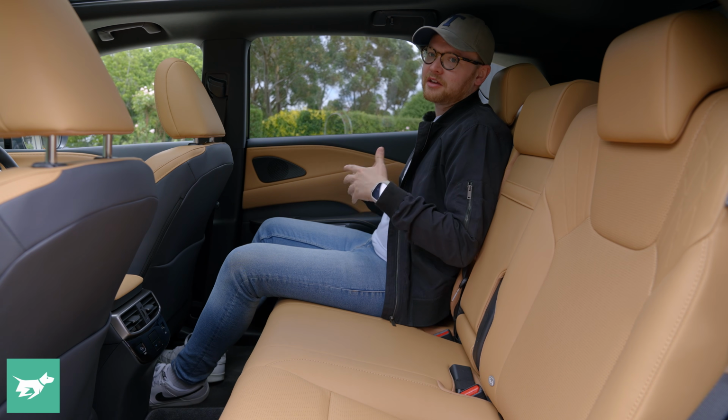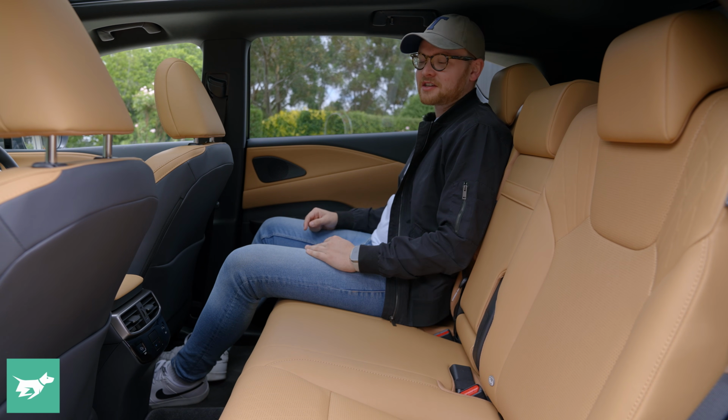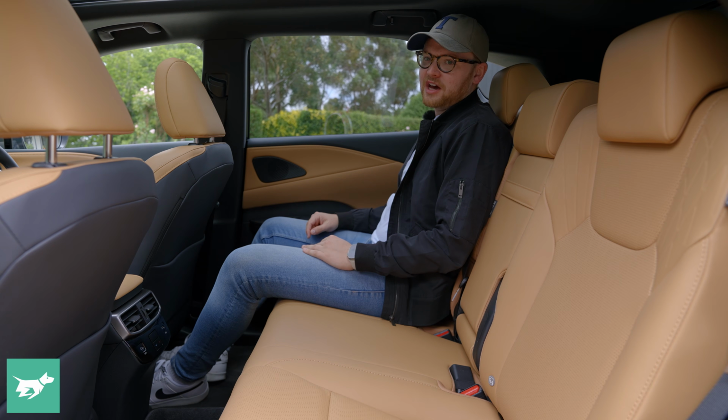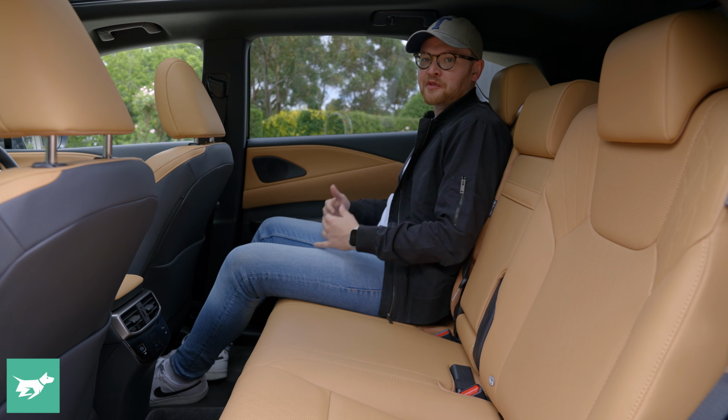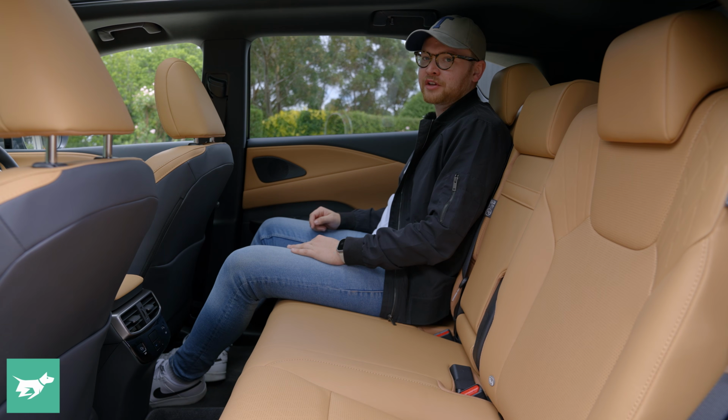There's lots of light back here. It's going to help avoid car sickness. The standard rear air vents are going to do that as well. That's definitely a nice feature to have. But in terms of room on offer, I'm 6 foot, and as you can see, I'm really comfortable back here.